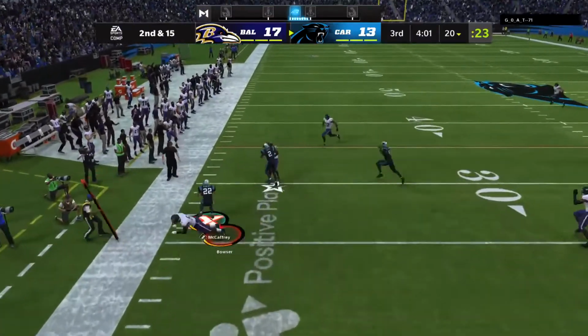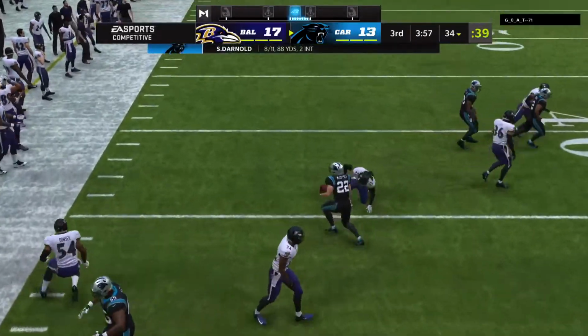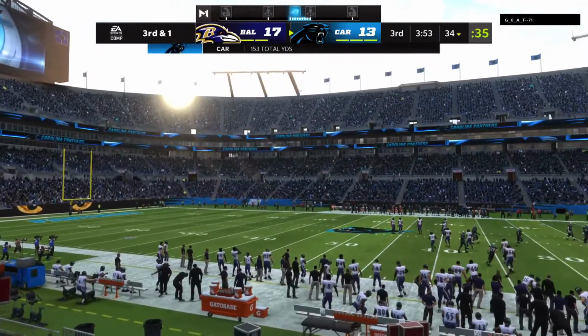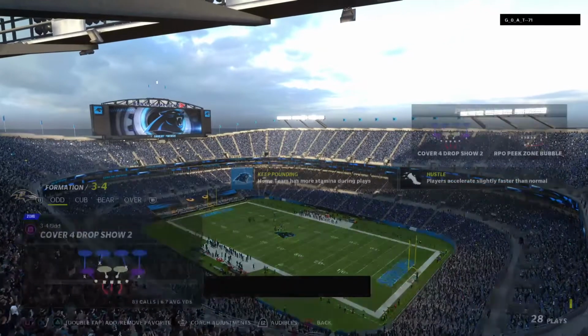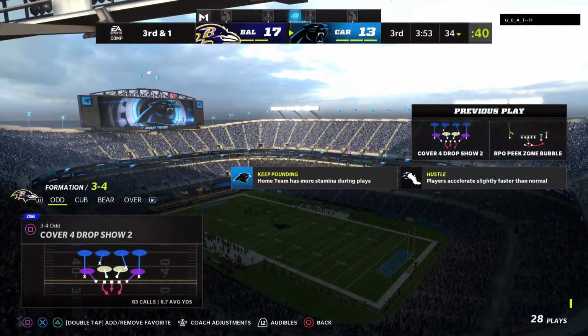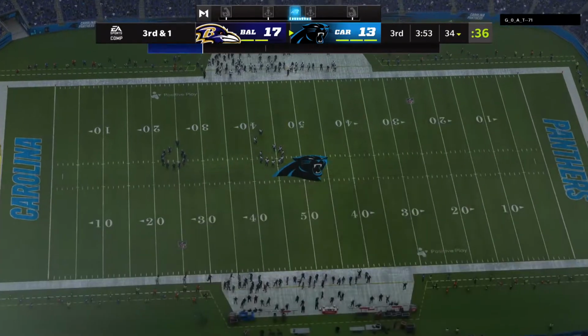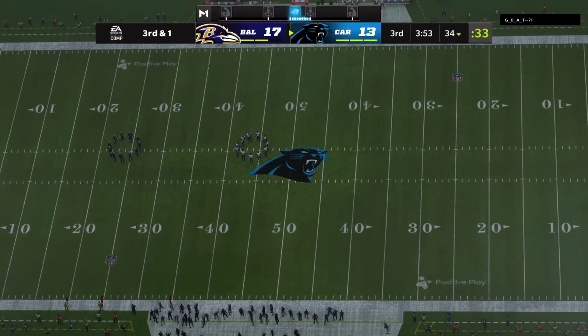Throw left side. McCaffrey's got it. And he'll get it up near the 35, right at the 34 here. And we see another pitch and catch there to the running back. This position just continues to evolve. They become just as critical to the passing attack as a lot of receivers, tight ends, because their ability to make people miss in the open field can really generate big plays for an offense.